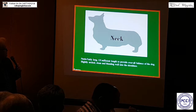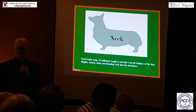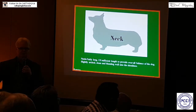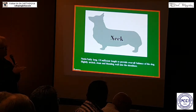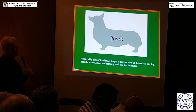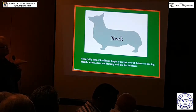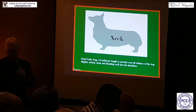The neck's fairly long, of sufficient length to provide overall balance. And that's the most important thing, isn't it, about most all breeds, unless it's an extreme, that everything balances the other. I mean, there are breeds, like the Portuguese water dog with a short neck, but everything should balance, even in an achondroplastic breed like this. The front should balance the rear, the dog's overall proportions should be symmetrical and easy to look at, easy on the eye.